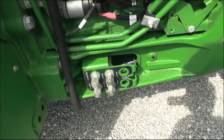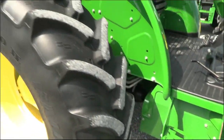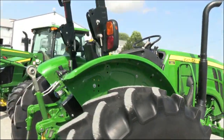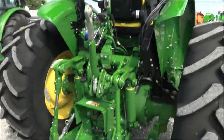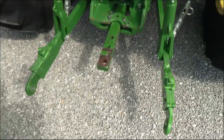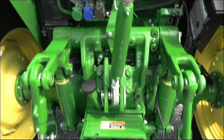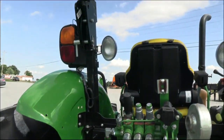Does have the mid valve, if you do want to add a loader. Has the radial tires. Has the heavy duty 3-point arms, 540N, 540E PTO. Top link is on the tractor. Has triple remotes back here, rear work lights.